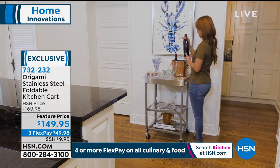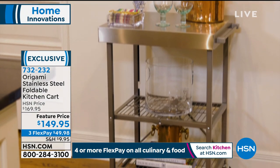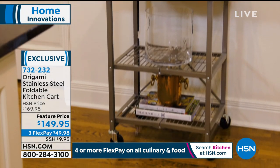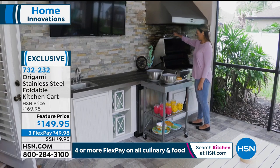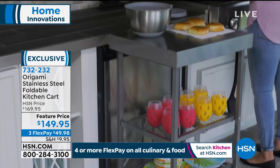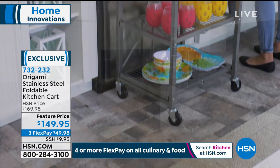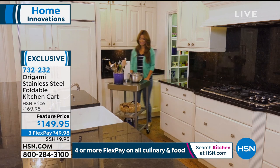Getting stuff in and out of the refrigerator is easier now. And we talk about those big appliances. Not only do they take up valuable real estate on our countertops, but they're heavy. So we don't want to store them underneath our cabinets or in a pantry or someplace that it's hard for us to get out and use. And then what do we end up doing? Not using them, you know?